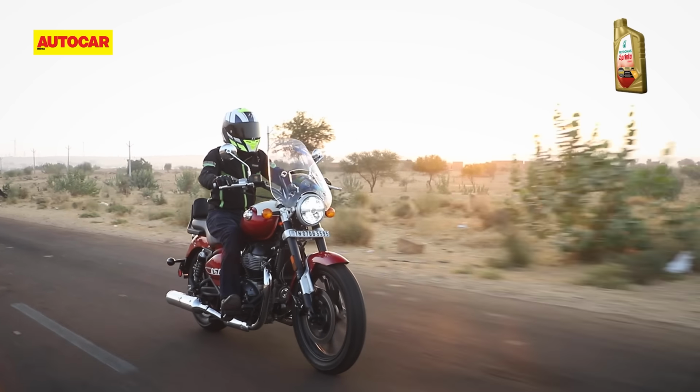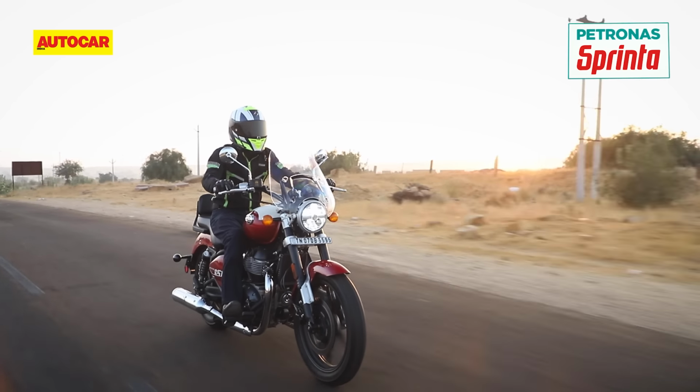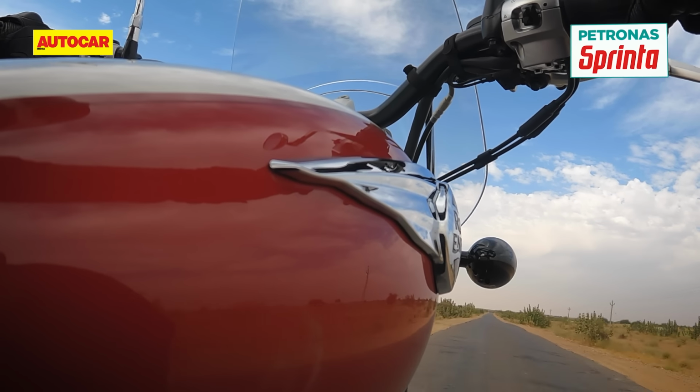That being said, we've only sampled it on Rajasthan's roads so far, where even the worst patches would pass off as some of the best roads in Mumbai. The real test will be when we can attack the nasty potholes and speed breakers in our hometown.